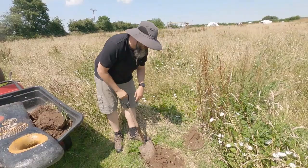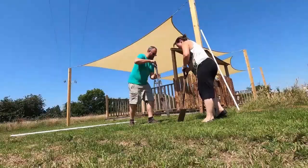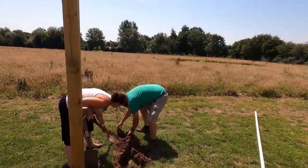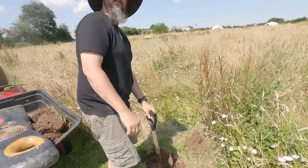Well, I seem to remember last year having to do it in the scorching heat, digging up there. We were digging the soakaway in, weren't we? Yeah. Well, it was digging the actual water pipe in. Oh, that too. It was all blinking hot.